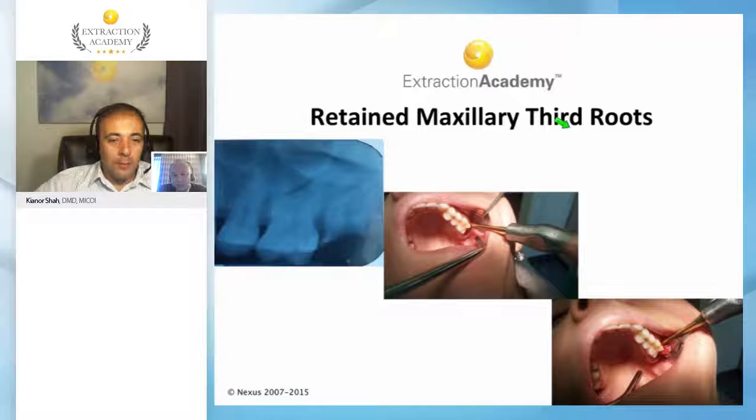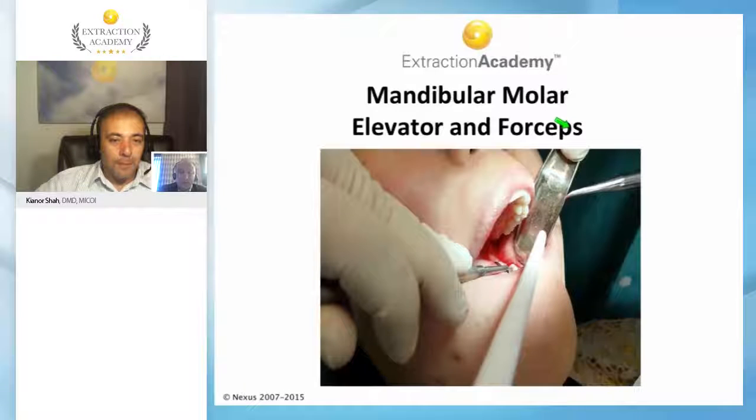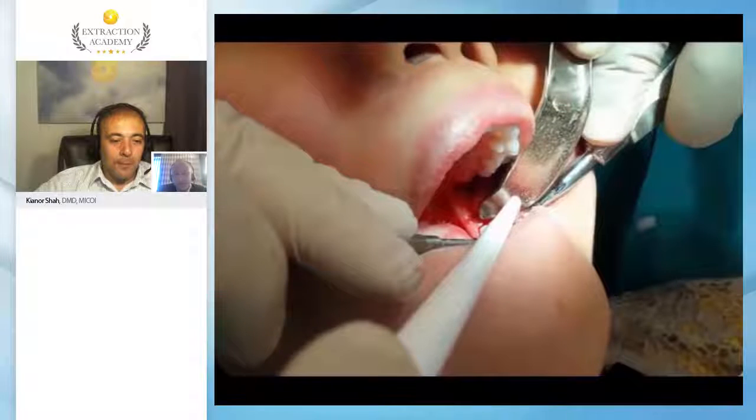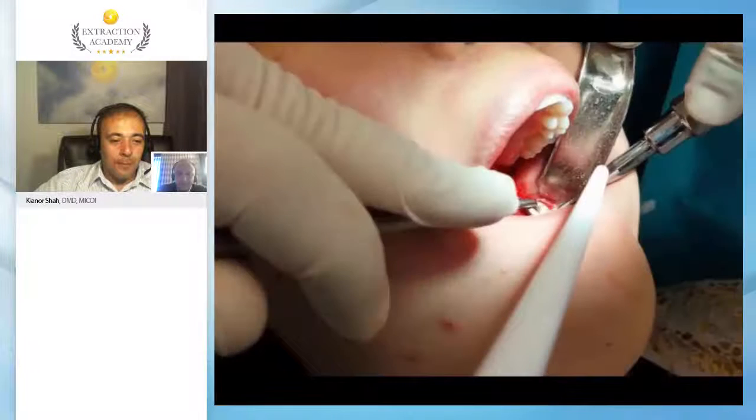So we definitely have different techniques and tips and tricks to make these, once again, fit in between your major cases. You can schedule these as they walk into your office for same day definitive treatment. You don't have to refer them. You don't have to prescribe antibiotics and pain meds and reschedule them. We'll show you how it's done very simply, very effectively.